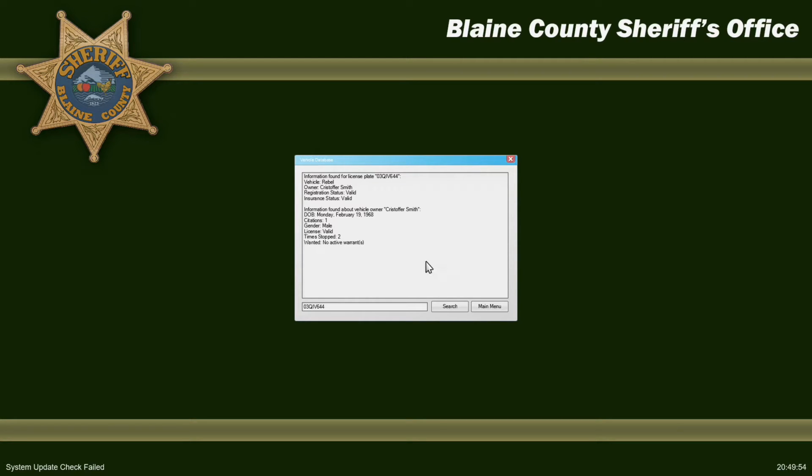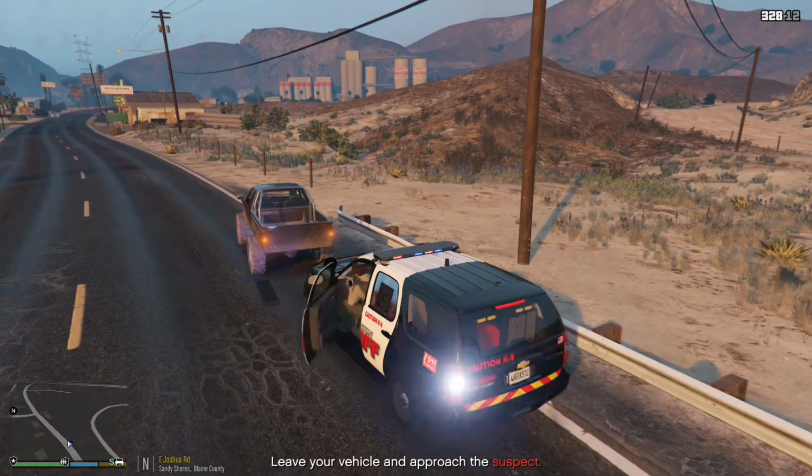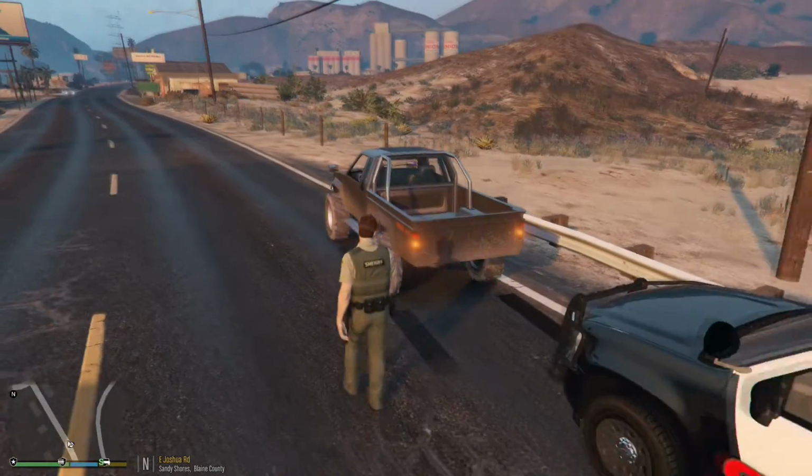Anyways, the vehicle is clean and the license is valid and all that stuff. So he checks out clean. We're just gonna let him go with a warning, to let him know he needs to get the license plate on the back of the car.